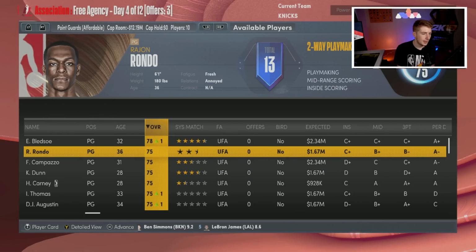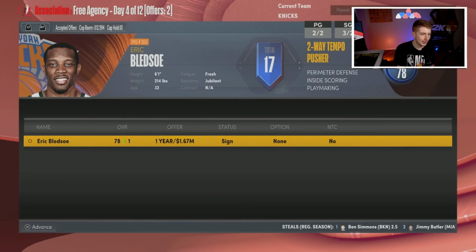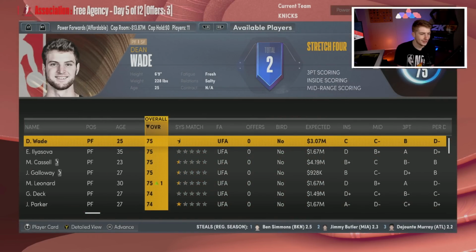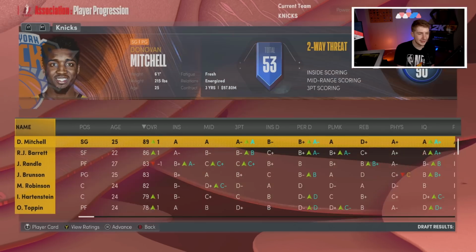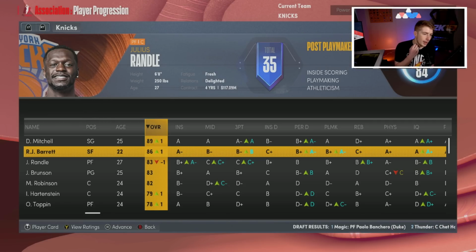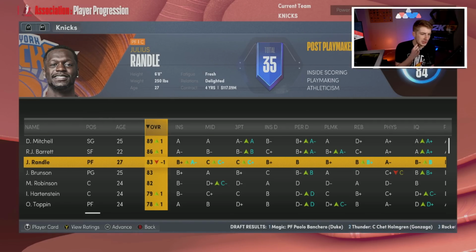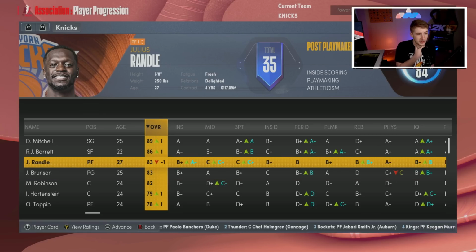So I guess the backup point guard I see is Eric Bledsoe. I guess I'll sign Eric Bledsoe to be my backup point guard for the Knicks this year. So that is what we'll roll with for now. And now we're going to see what this team's going to do in season number 1 without changing anything else. I don't know if I'll keep Julius Randle throughout the whole video, but RJ Barrett, Donovan Mitchell, Jalen Brunson, Mitch Robinson is kind of our 4 right now. And then obviously if Julius Randle is solid, we'll keep him.